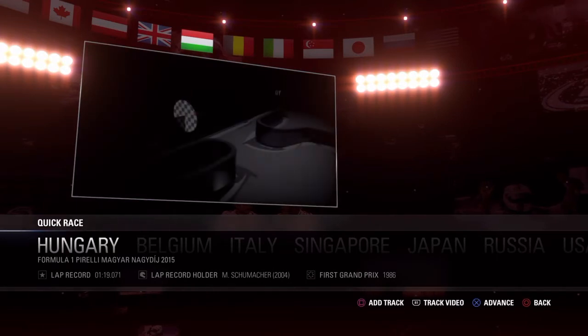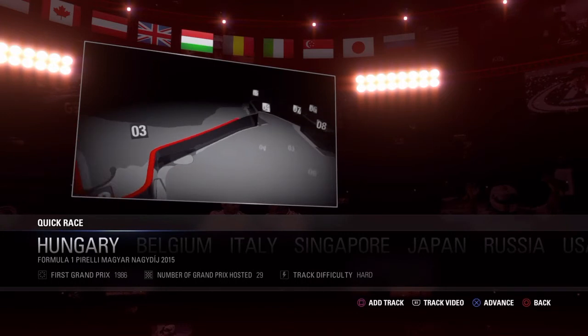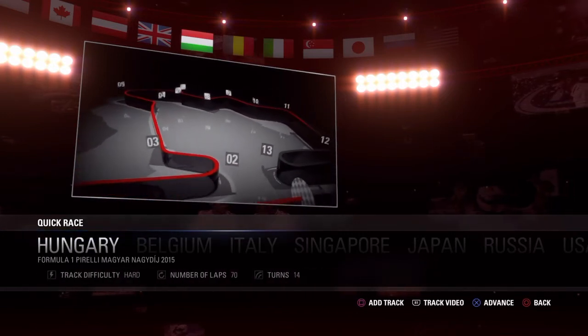The Hungaroring is a technical circuit that held its first Grand Prix back in 1986. This is a track that values consistency, but also requires a real commitment, especially through the fast left of turn 4.